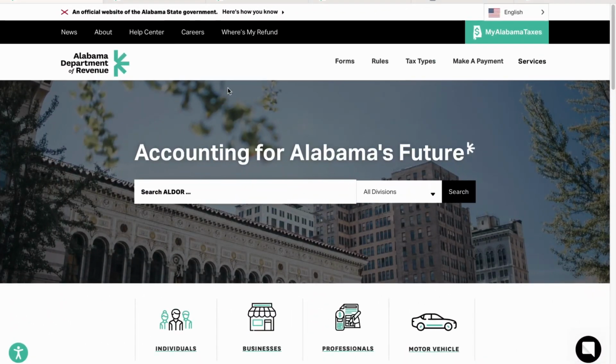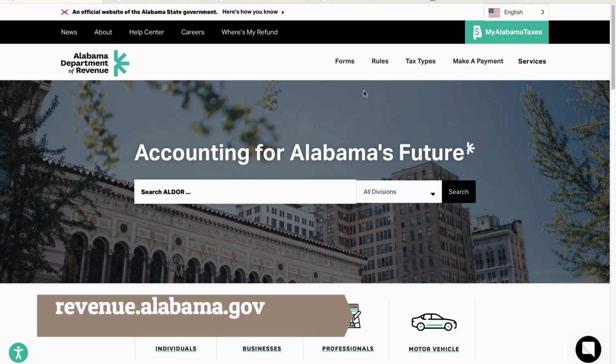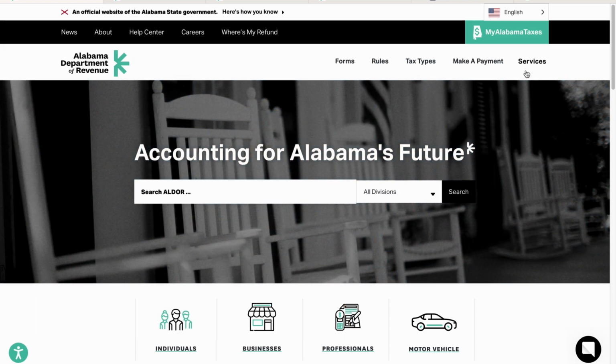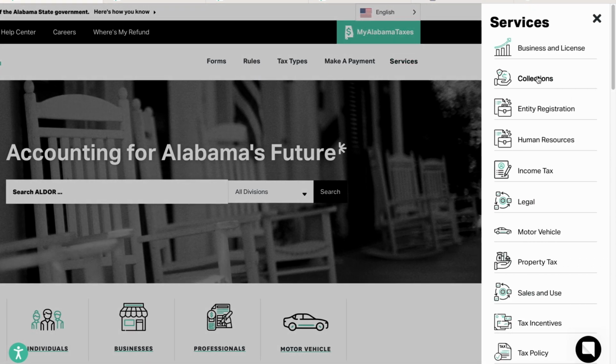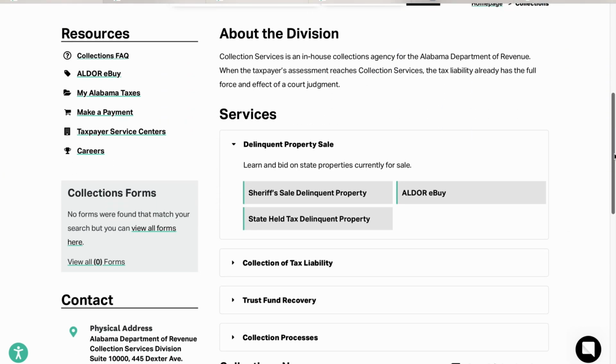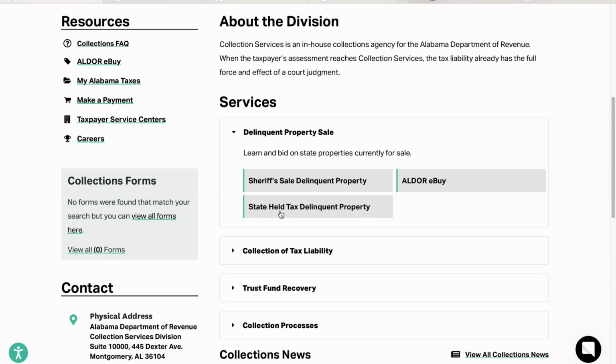All right, so we are at the computer, and this is the website. You're going to go to revenue.alabama.gov, and this is where you're finding tax delinquent properties via the state. Once you get here, click services, go down and click collections, and then you're going to scroll down and click this little tab here that says state held tax delinquent property.